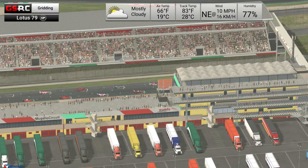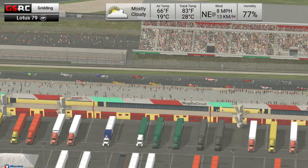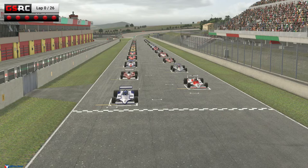Good conditions at 83 Fahrenheit, 28 Celsius rather, on the track itself. A little bit of wind, but not dramatic, as they should be getting the lights up here momentarily. I think they've got just about everybody on the grid. There we go. We've got the lights coming up as the engines now start to rev for round two of the Sunday Grand Prix series. And the green flag is out as they come off the line.